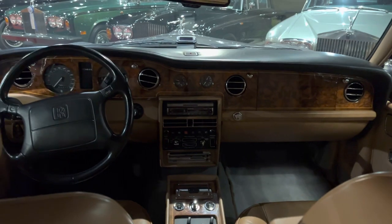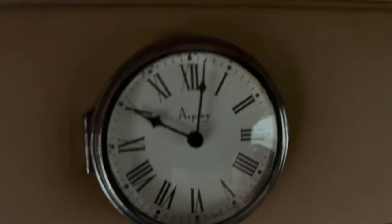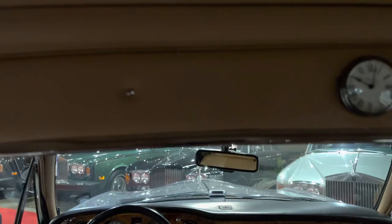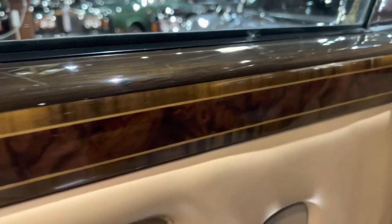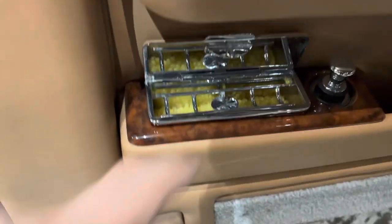And the beautiful Esprit clock, which was a regular fitment in these Mulliner limousines. Woodwork on this car is quite superb. Overall, the condition is very lovely. Look at these little finishes. These, of course, are the inside there.